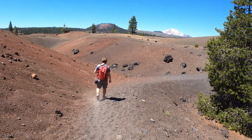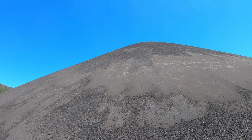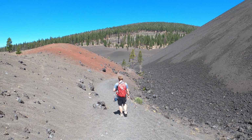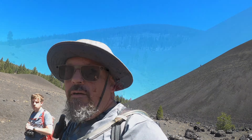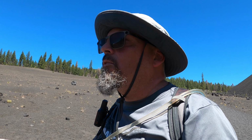Now we get to hike through some of the painted dunes. All right, we made it to the trail junction. Go back that way to head back to the trailhead. The trails do go on out to the Snag Lake as well as some other peaks. Of course, we're not going to do those, but I do want to see some of these painted dunes here on this trail right here because they're massive.